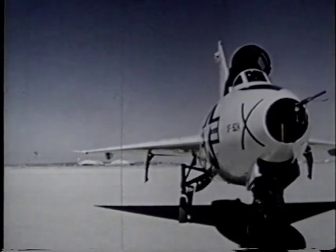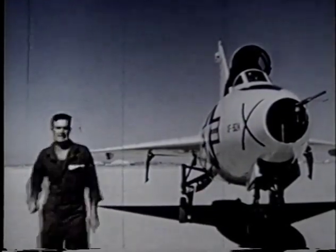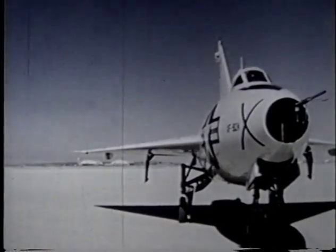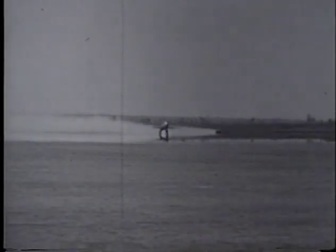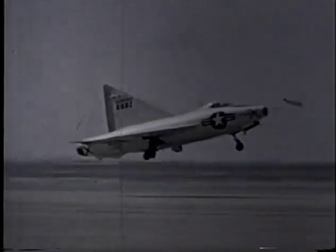At last, the first flight was at hand. Would this new wing be a success or a total flop, as some skeptics insisted? It was up to the 92A to find the answers. The date, September 18th, 1948. The world's first Delta was in the air.